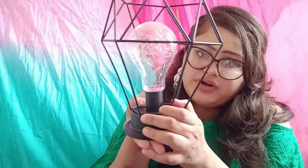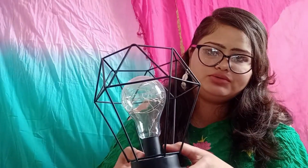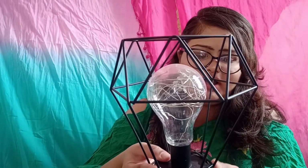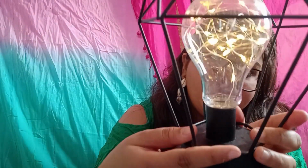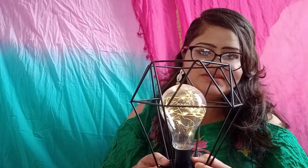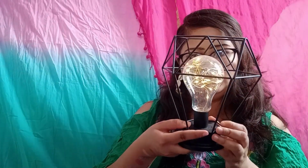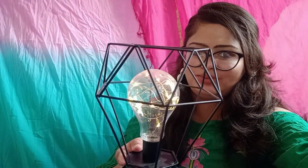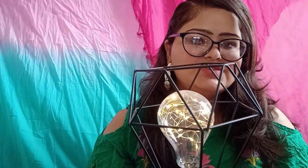This is the next product I bought from Shein. So this is the light lamp. This is the plasticky one, and I'm gonna show you how it looks. You can just see it. Amazing. I really liked it for my side table, so I'm gonna just place it. It's really amazing and I love this. So yeah, this is how it looks.